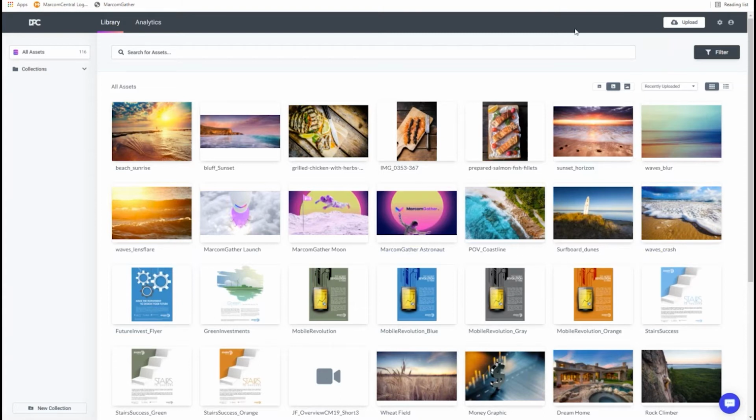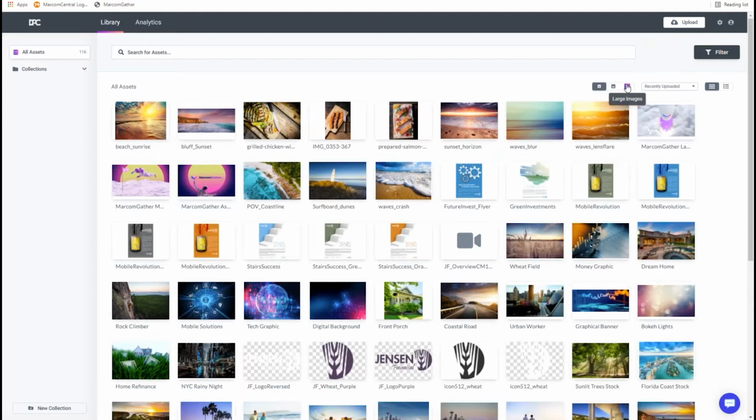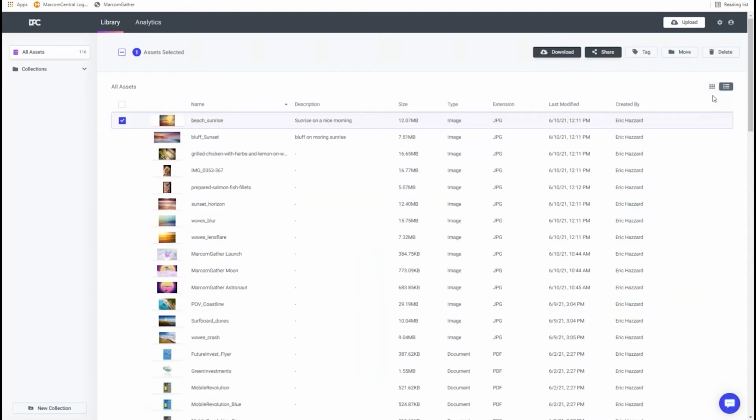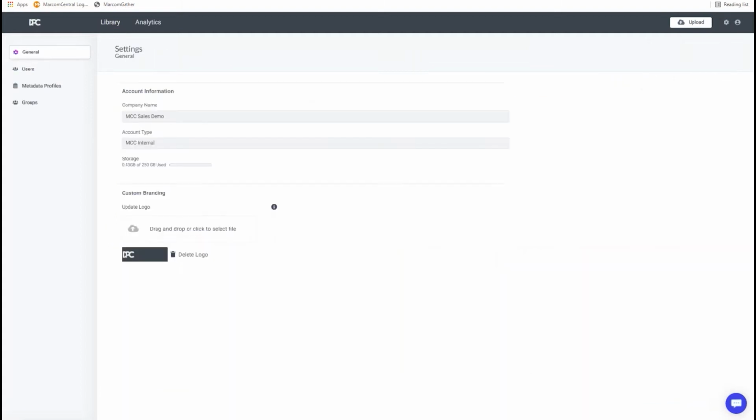And again, if we look at the top of the screen, we'll see library and analytics. So we'll get to analytics down the line, but immediately you're into the all assets or the collections in the system. Very quickly, you can change your views from small images to large images, depending on your screen size. You can view by recently uploaded, last modified, A to Z or Z to A, so alphabetically. You can also view this as a list view. So again, every user is a little bit different in how they like to view information. So that availability is certainly available to you here in the UI or the GUI of the system. But what we're doing is managing the user preferences by role.